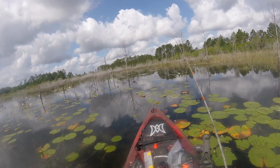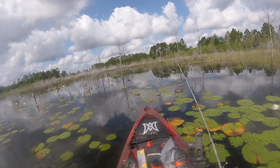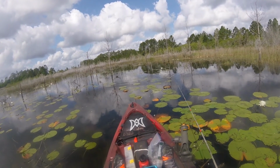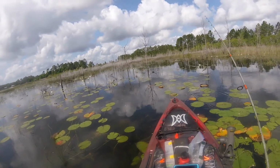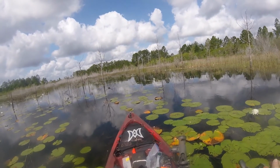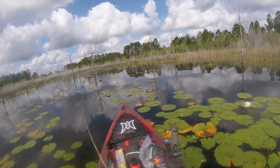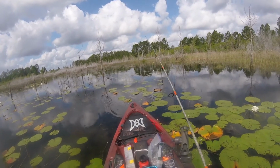This tree line, I'm not even spooking anything. There's one right there. He was coming for it, and he decided to pass it up. Damn. Hey, that's fishing, not catching. It's alright. I'll start out there and bring it back across this other way, and we'll see if we can get him to come back around here. Or maybe not get hung up.